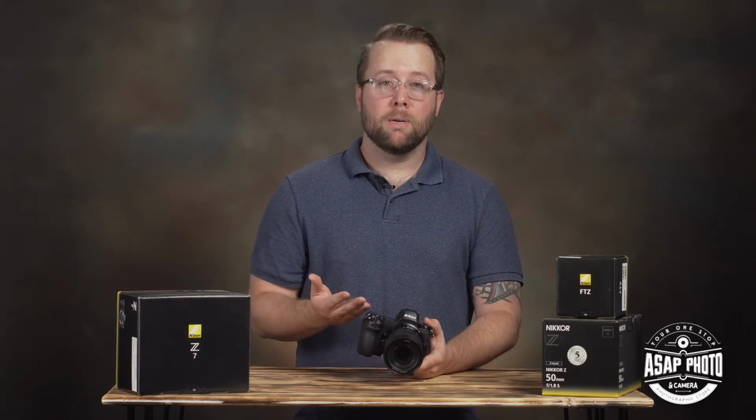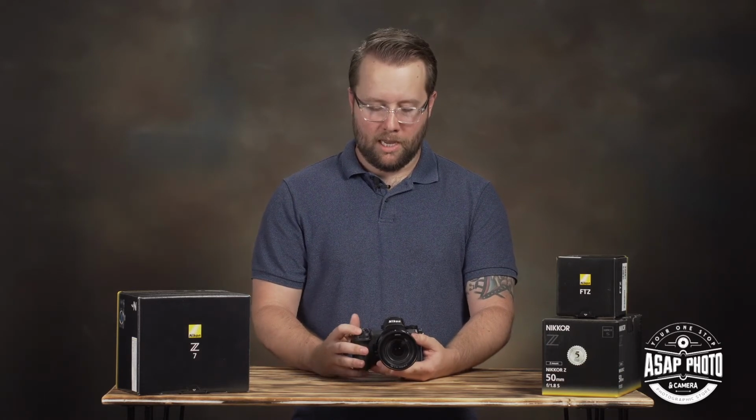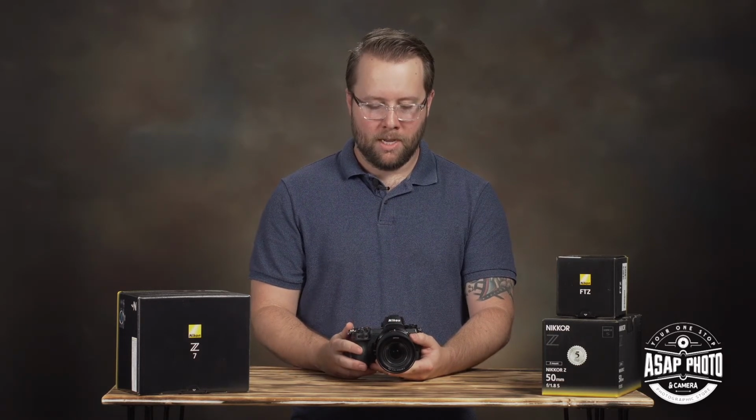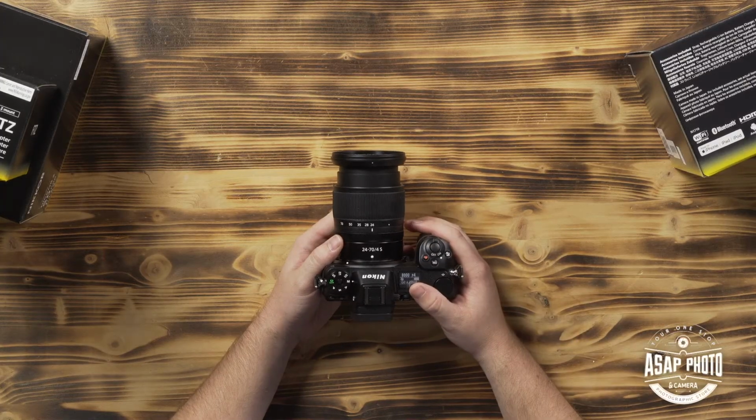So I'm going to talk to you a little bit about the body now. I'm going to turn the camera on and we'll do a quick overview. And now this is the kit. So this has the 24-70 f4 lens attached. Nikon sells this as a kit, and they also sell the Z7 body as well.